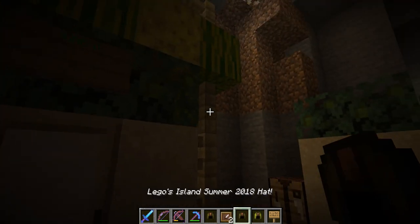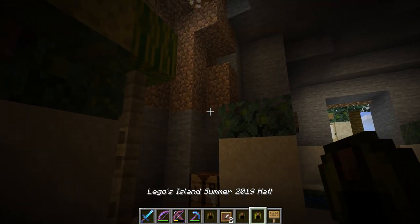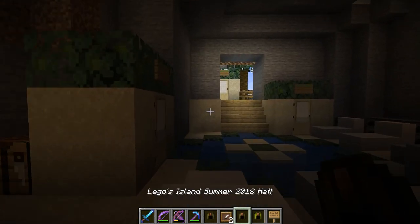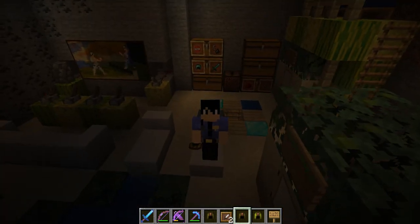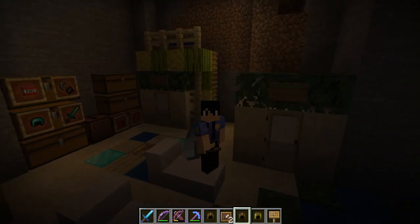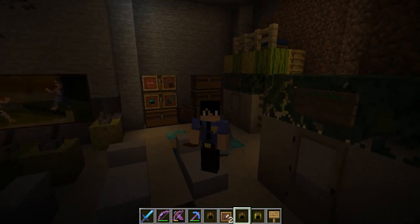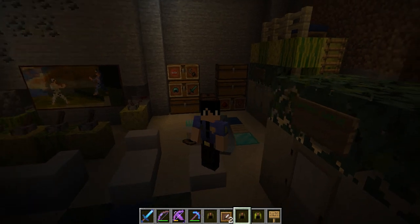Okay, we're clear. So we have claimed the Legos Island Summer 2018 hats, and the Legos Island Summer 2019 hats. You might wonder, why is the 2018 one in here? Well, funny enough, guys, this hat was actually supposed to be released last year, but I forgot to release it. It was supposed to be released in a day one's item booth alongside the jukebox, but I forgot to add it, and that's why you only saw the jukebox last year.